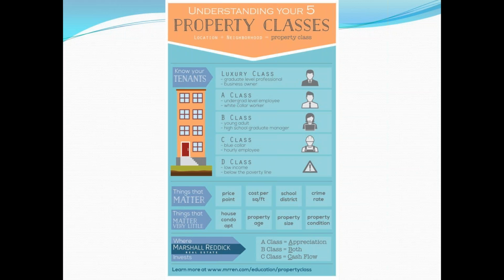It's really mostly due to the location. In luxury class and A-class properties, you're going to see a higher percentage of owner occupants in that neighborhood. B is kind of right in the middle. Maybe there's an even mix. And then C and D-class properties are located in areas that are almost entirely renters.